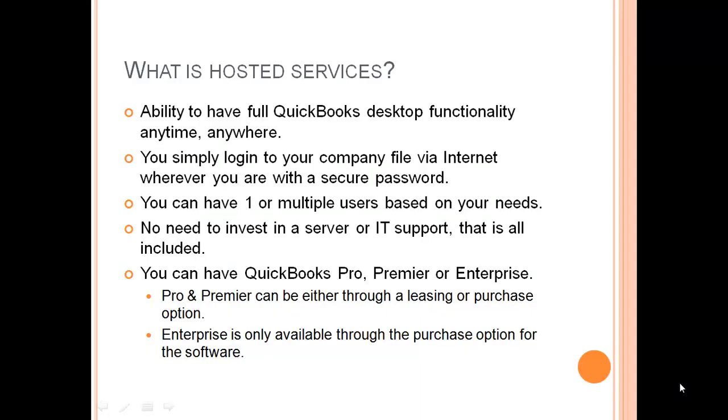So what is Hosted Services? It's the ability to have full QuickBooks desktop functionality anytime, anywhere. You simply log into your company file via the internet with a secure password. You can have one or multiple users based on your needs. So no paying for anything that you don't necessarily need. There's no need to invest in a server or IT support because that's all included.